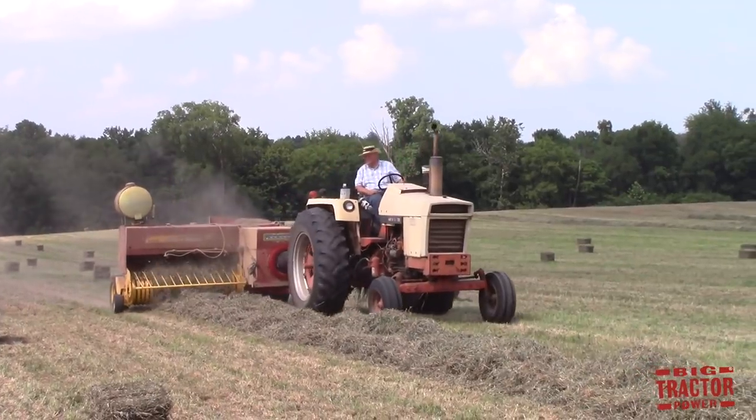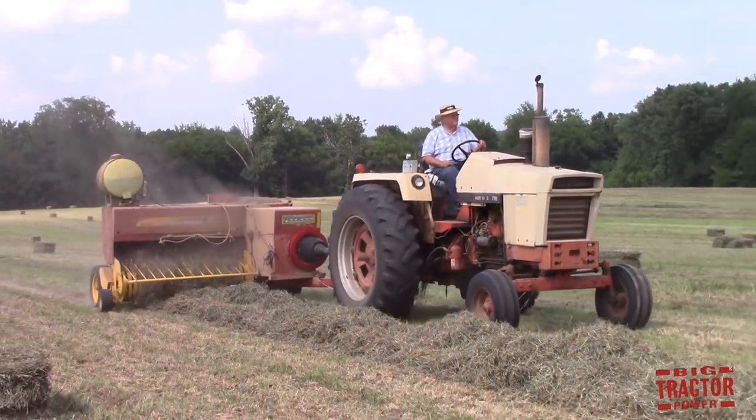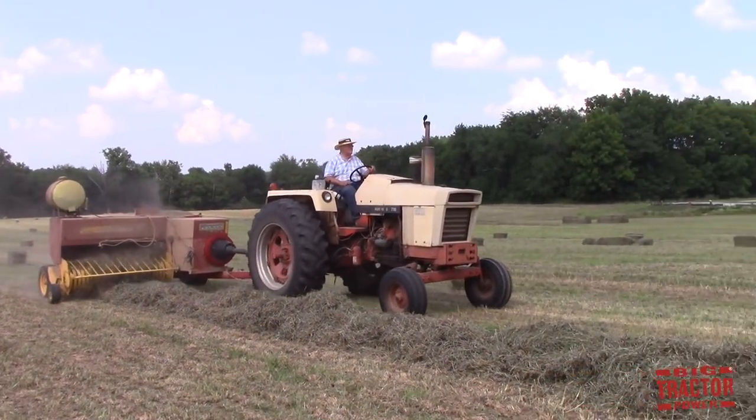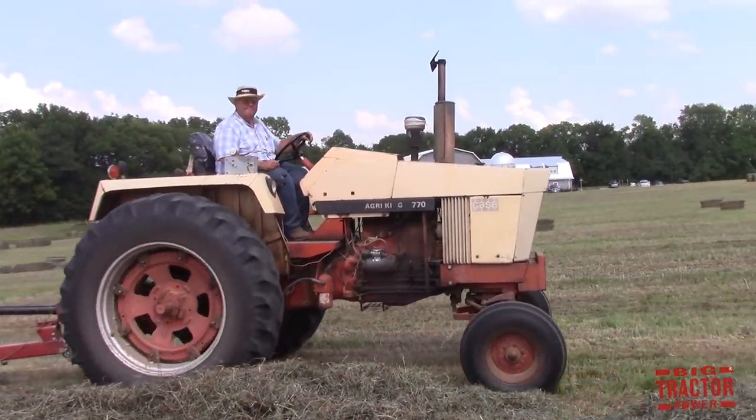The Case 770 Agri-King tractor is powering a New Holland BC5070 small square baler. The baler is producing 14 by 18 bales that weigh around 70 pounds apiece.